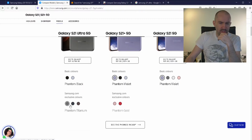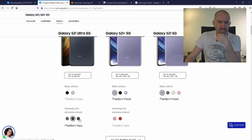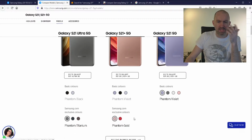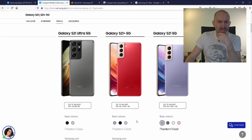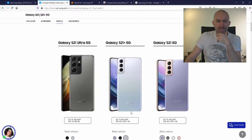I missed these, the Phantom Titanium colours. I didn't notice that before, actually. I apologise. There seem to be a couple of exclusive colours if you order directly from Samsung. There's a Phantom Brown, Phantom Navy, Phantom Titanium, and Phantom... they're calling that Phantom Gold. That's pink to me. Or Rose Gold, I guess. Phantom Red. I don't think the red goes with that. But anyway, I think silver's nice there.